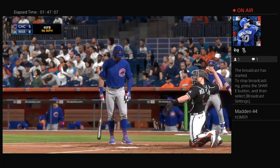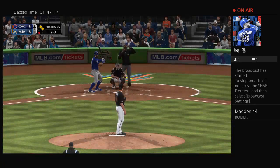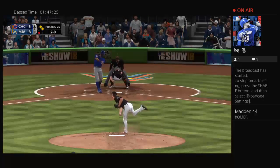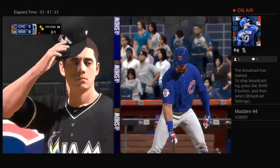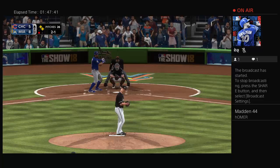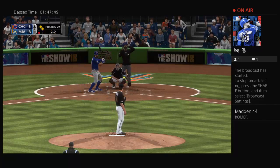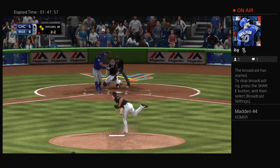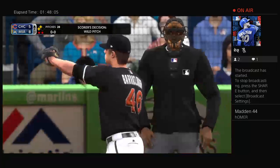That misses. 2-0. Two balls and a strike. Happ at second. Sandberg is over at first with one away. And this is on the inside edge, perhaps off the inside edge, but it's a called strike. 2-2 now. 2-2. Swing and a miss at one in the dirt. So now two men in scoring position.